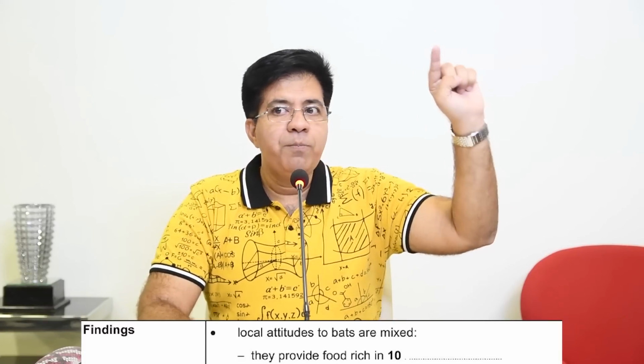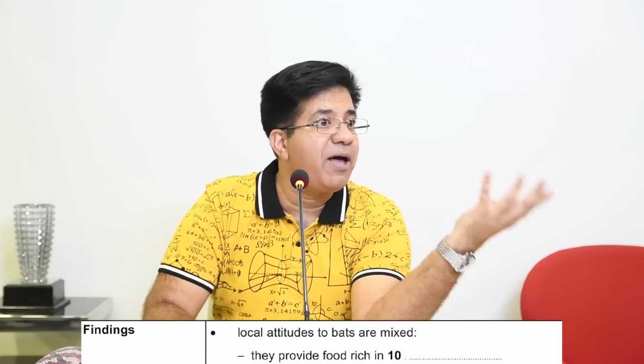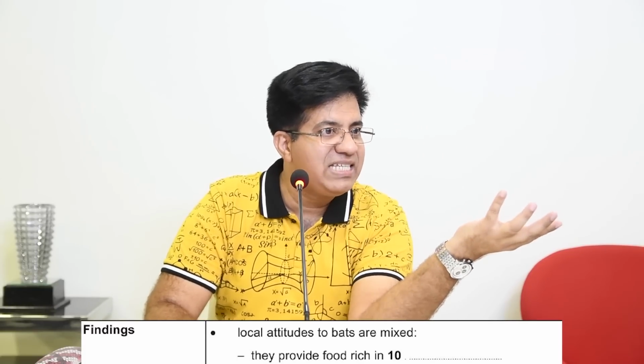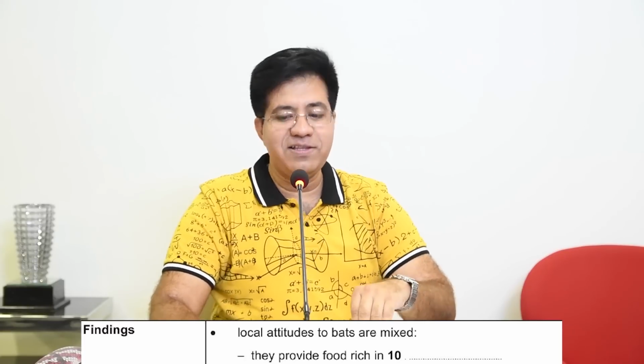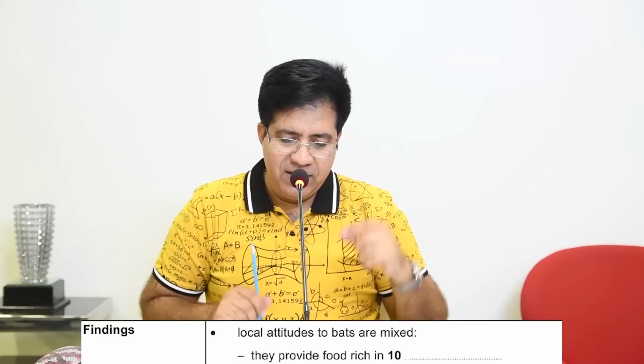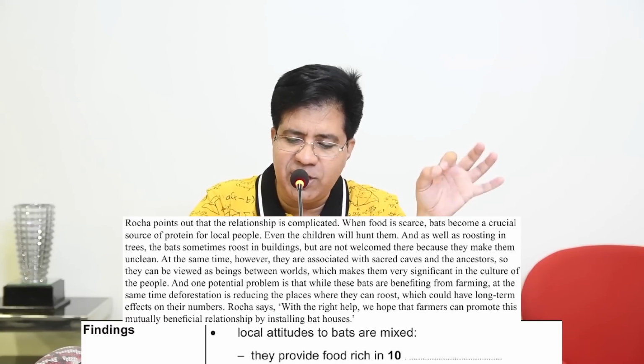Now listen, bats provide food, and that food is rich in something. Now imagine bat is meat. So meat provides? Absolutely, that is the answer. Go back and find it. Second last paragraph. Rocha points out that the relationship is complicated.